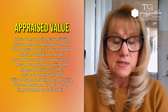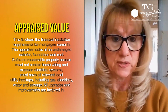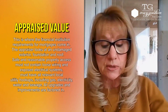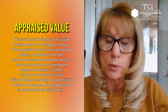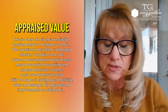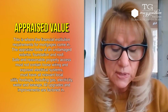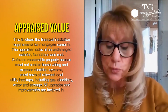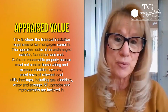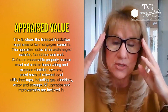Appraised value, this is where the financial institution requirements for mortgages come in. The appraiser looks at an undamaged exterior, foundation, and roof. Safe and reasonable property access, must not contain loose wiring and exposed electrical systems, must have all relevant local utility hookups, including gas, electricity, water, and sewage. All upgrades and improvements are factored in. But usually an appraiser doesn't even walk into the house. They just kind of look at it from the outside and determine its condition.